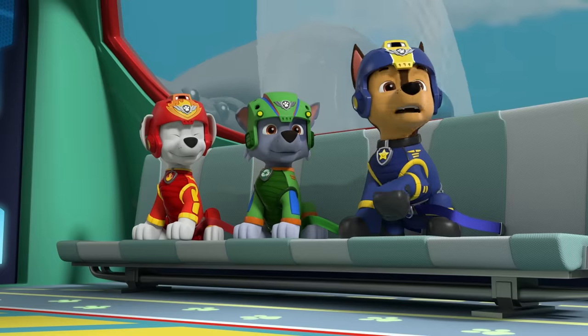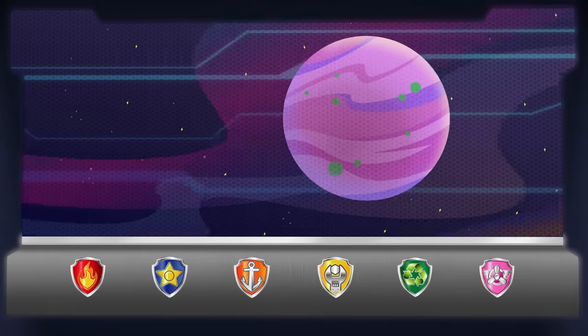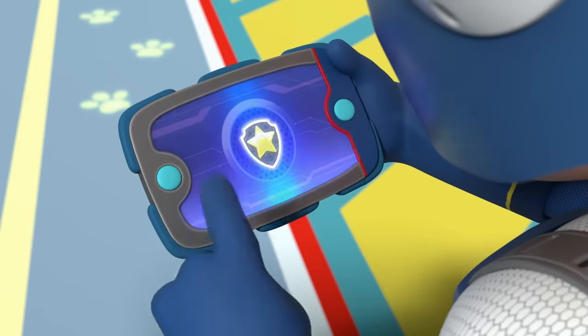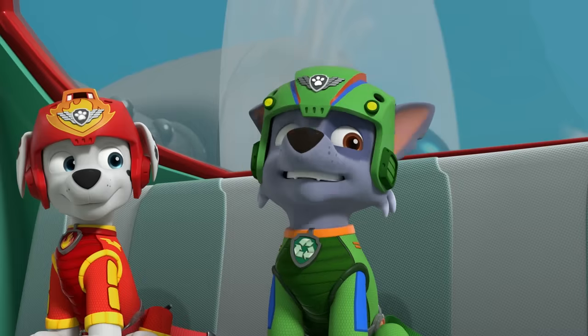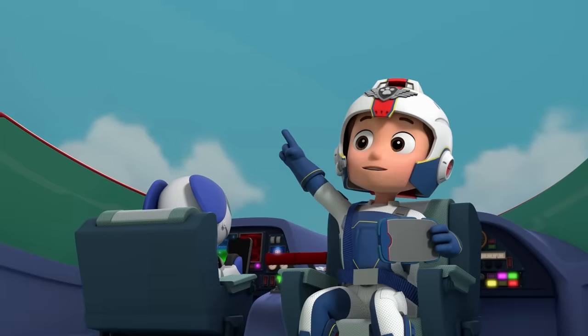Paw Patrol ready for action, Ryder, sir. Rubble is stranded on an alien planet, and it sounds like he's stuck. Uh-oh. So for this space mission, I'll need Chase. Chase is ready for space. Great. I'll also need Rocky. Roof, green means go. All right. Paw Patrol is on a roll.